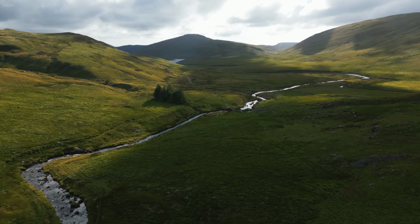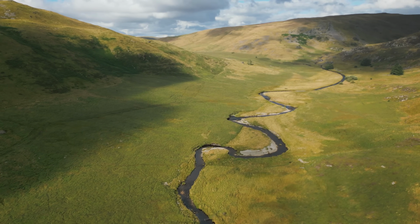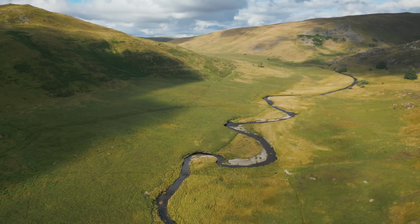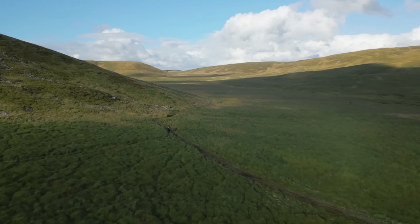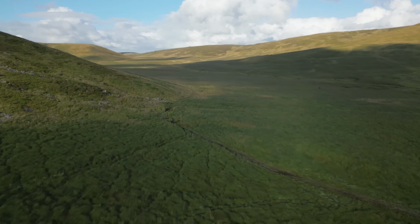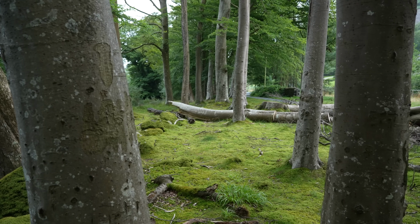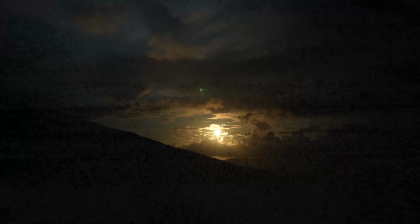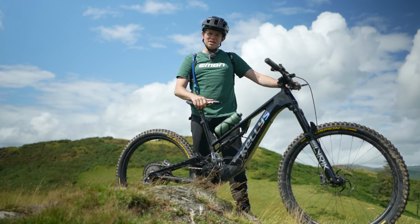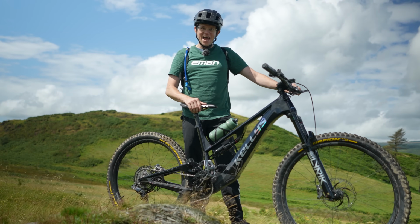We've come to mid-Wales, mountainous, rugged, untouched, raw, to venture further into the wilderness. Not a place then for a regular MTB. Not a place for a regular EMTB. No, we need big power, long range and low weight. And here's my machine for this riding adventure, the KELLYS F100.